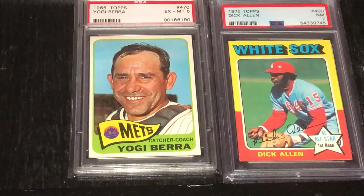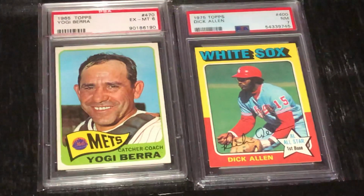And you can also see the top of his catcher's gear. He's not on the Yankees here. That's okay. You can't have everything. But I really think that's a card that captures Yogi Berra as I remember him anyway. And then next to him, this is a more recent purchase, is this Dick Allen.